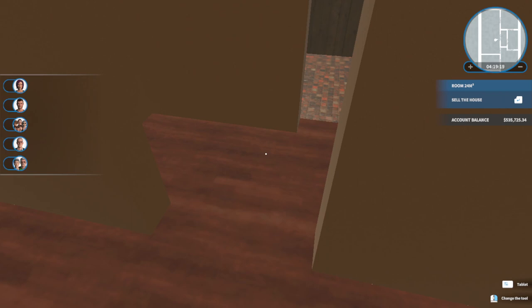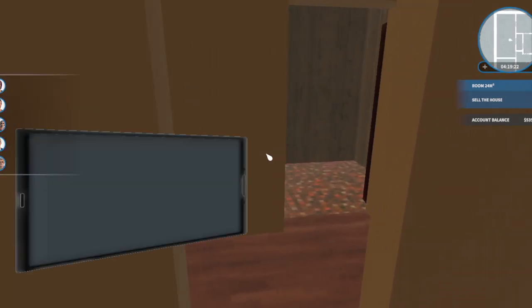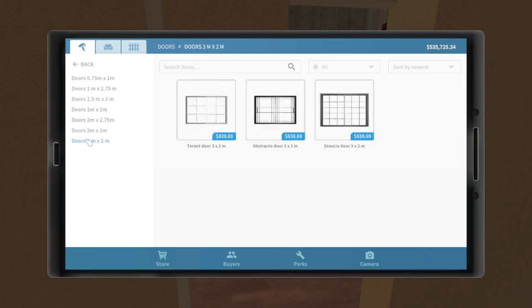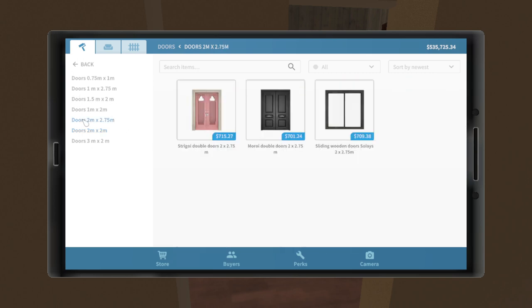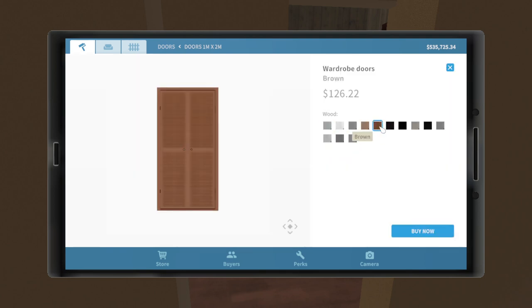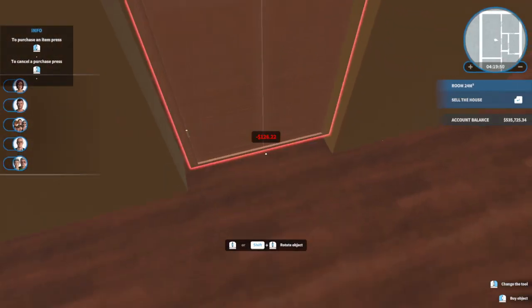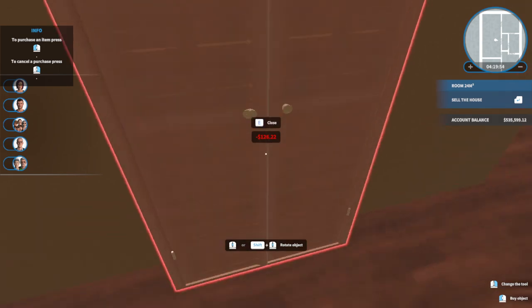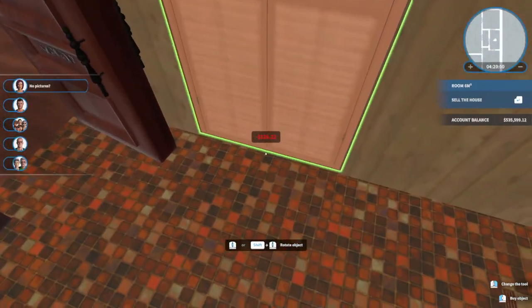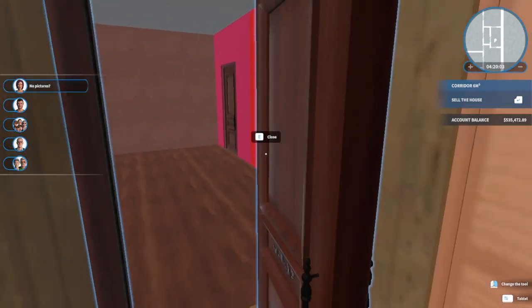Oh shoot. Sorry, y'all. People texted me. And then my phone almost fell. Okay. So, closet door. Okay, let me just look at the doors. Oh my god, y'all. This is what I hate about the people on the left.